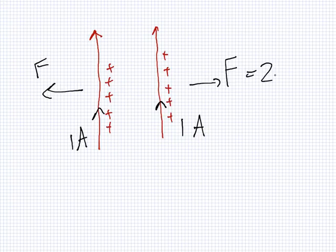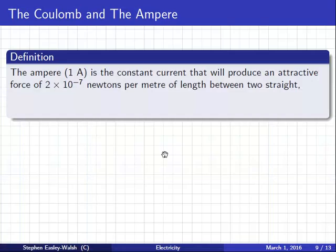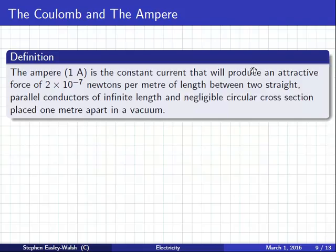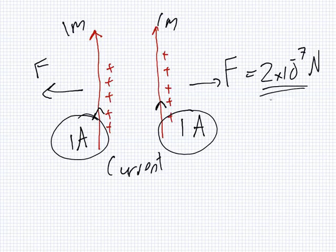So if the force is 2 times 10 to the minus 7 newtons, then we say we have 1 amp of current. Now the definition, it's not an easy definition. It says 1 amp will produce an attractive force of this per meter in 2 straight parallel conductors. The definition is very complicated, but the simple meaning is if you have 1 meter and 1 meter and the force is this much, then we say we have 1 amp.